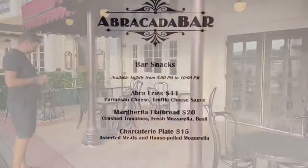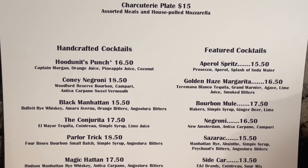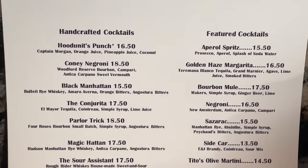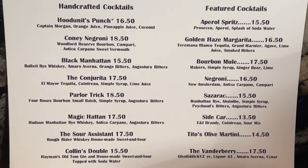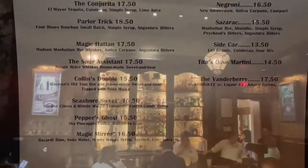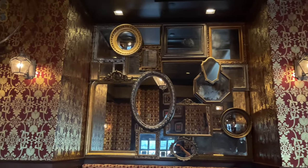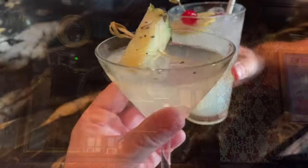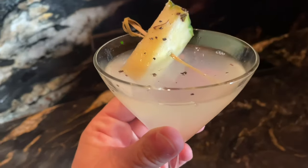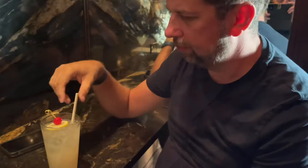So the Abracadabra serves bar snacks, and then you have your choice of handcrafted versus featured cocktails, or you could just have all of them. Why choose when you can have the whole lot, eh? This is a very, very cool bar, by the way. Cheers, Matthew. Mine looks like it's pure booze. I've got the Pepper's Ghost, which is pineapple vodka and habanero lime. That nice one, Matthew? Yeah. What's it like? Sour?